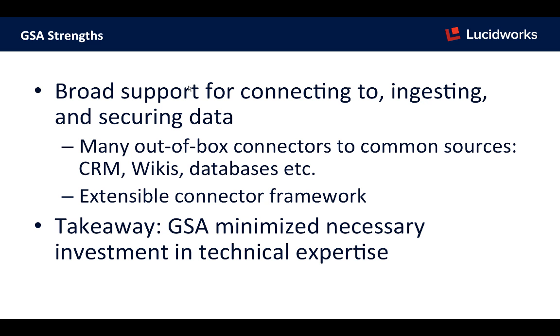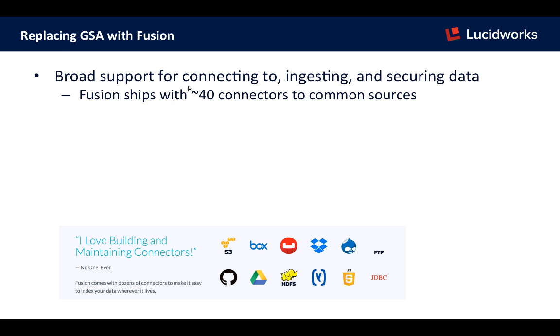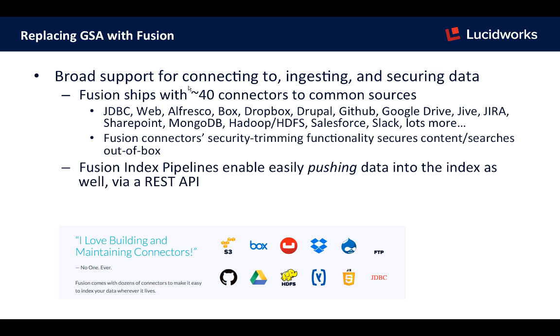And it's once again sort of the same kind of takeaway. GSA tries to minimize your necessary investment in technical expertise. That's exactly what we're trying to do with Fusion as well with the connectors. This is actually a little screenshot from our website at the bottom of this page. There's really not a lot of joy in maintaining a bunch of connectors, so we do it for you.